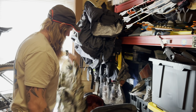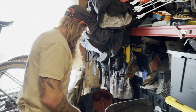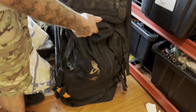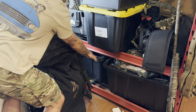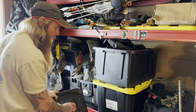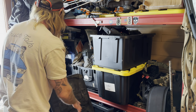We've got some more military style packs here. I think that's a Black Hawk pack, I think. Eagle, yeah. I've got some roller bags here. This is all government issued from back in the day. That's a big old pack right here. Now this bin here, this is all full of backpacking gear. Puff jackets, sleeping bags, all that, right? This bin is all full of hunting gear. Anything you would ever need.